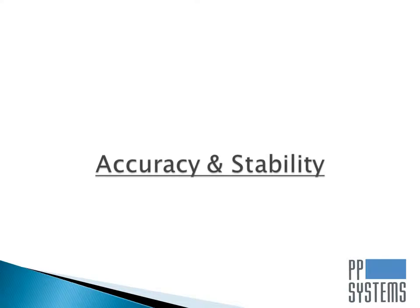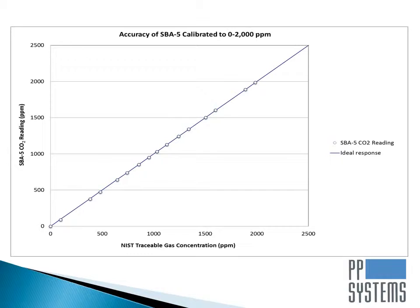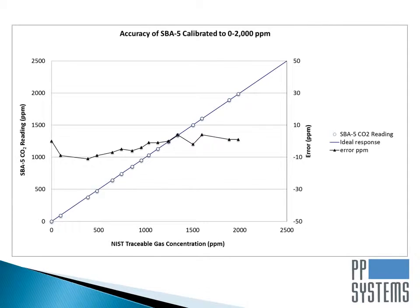PP Systems' reputation for supplying accurate CO2 gas analyzers is unsurpassed. The SBA 5 features an accuracy specification of better than 1% of the span concentration with all readings corrected for both temperature and pressure. As shown in the graph in front of you, every analyzer goes through an extensive factory calibration routine using NIST traceable gases. So for example, if an SBA 5 is supplied with a calibrated range of 2000 ppm, it will be accurate to within 20 ppm or better.